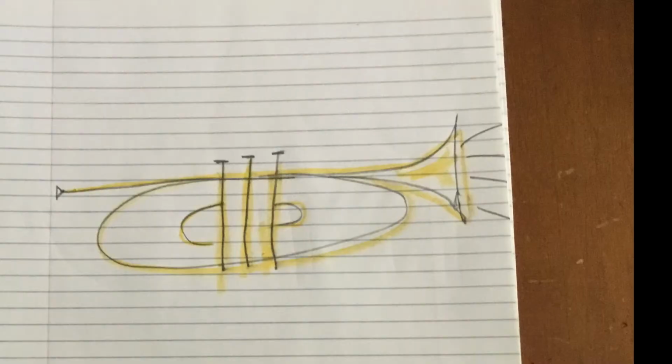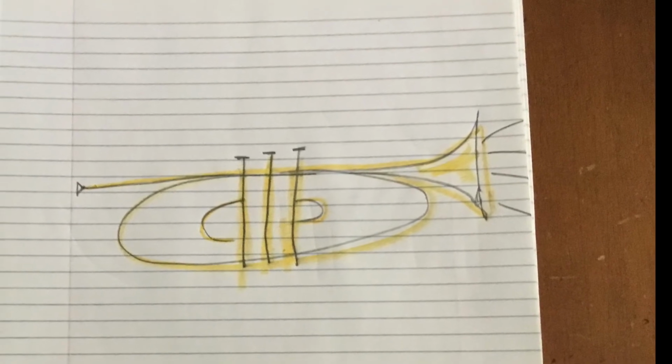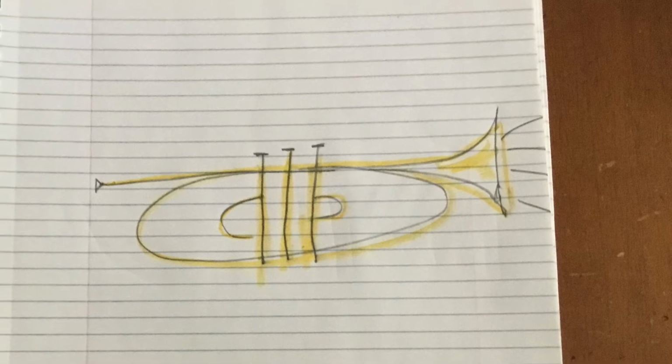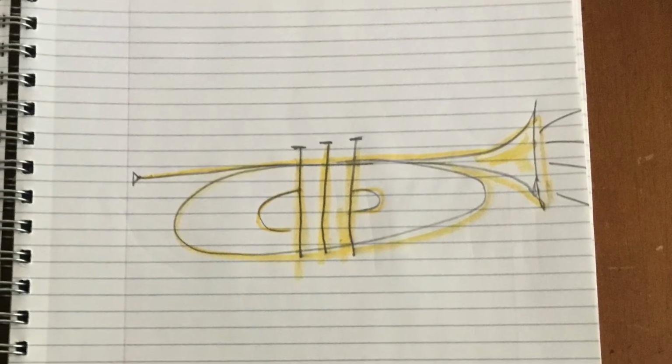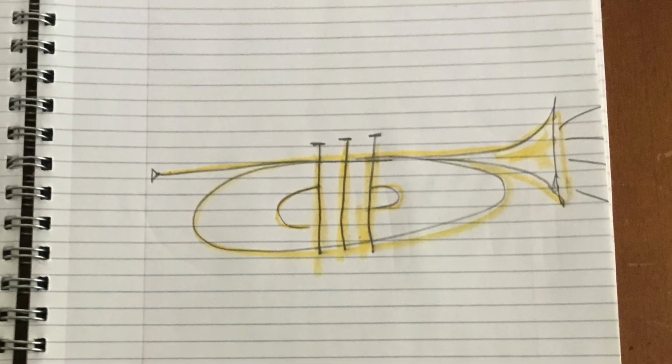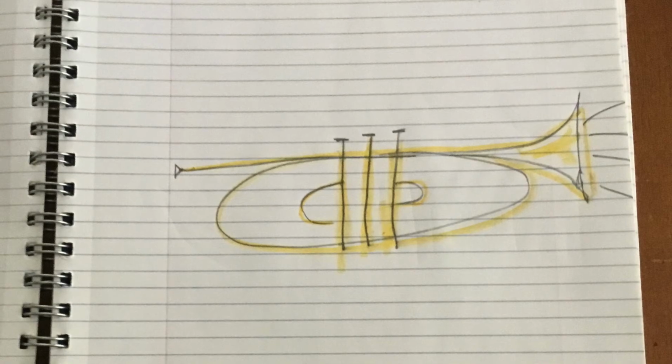Now the very last part is, and the band begins to play. All right, in a band, I like to have a trumpet. So it's easy to draw a trumpet. I'm going to show you how. First, start with a blank page again. Draw a big oval. There you go.